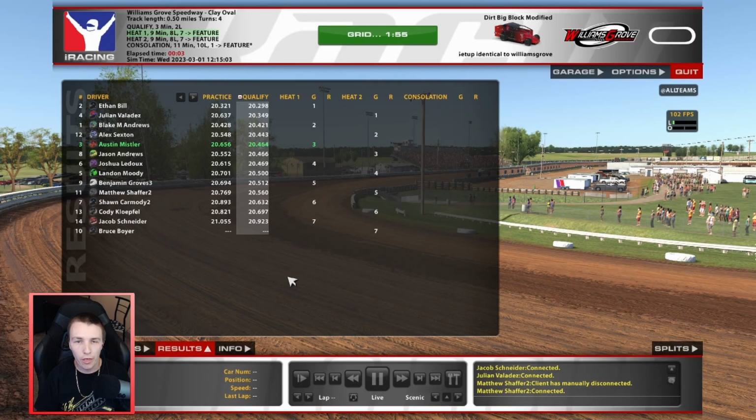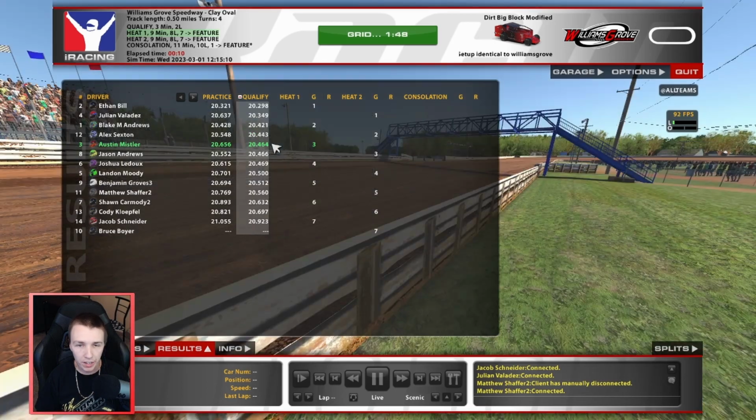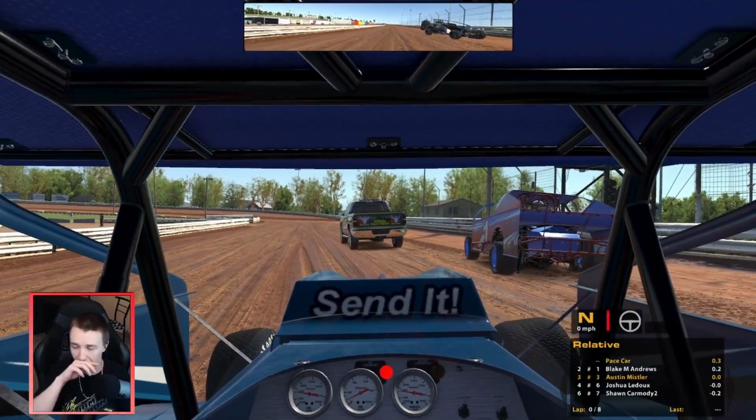All right, well, we are 3rd in heat number 1 here. Times are actually pretty tight. If we were like half a tenth quicker, we'd be 3rd. If we're 1/10 slower, we'd be way back here in like 10th or so. So very interesting on how tight the times are.